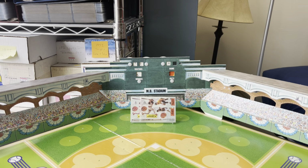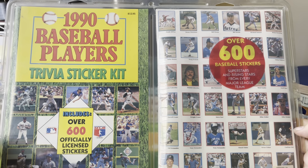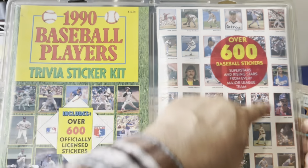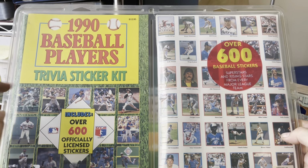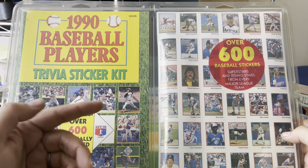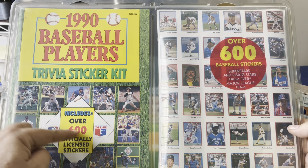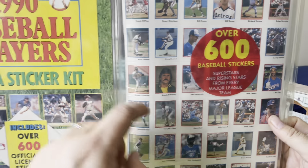A random baseball item of the day, kind of an interesting thing I've thrown before, but found something new about this. So this is a 1990 sticker thing. This is a book. If you pull the book out of here, you can actually pop this out of the frame. It snaps back together. This is a sticker book, so all the stickers that are here have a place in the book. Over 600 officially licensed stickers. Some people actually have two.